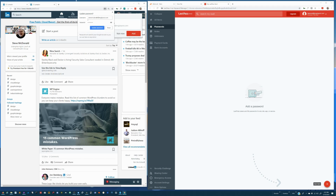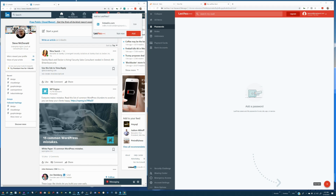LastPass notices, now I never want to use this option again up here, update the password in the browser and stuff like that. Nope, forget it. I don't want this thing here, which is Chrome trying to remember passwords. I'm going to show you how to turn that off in a minute. But in the meantime, I'm going to say nope to that. I want LastPass to manage my passwords.